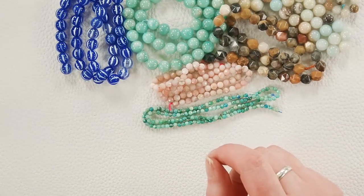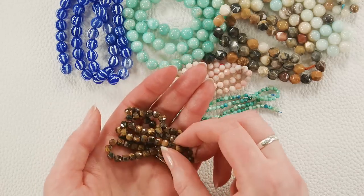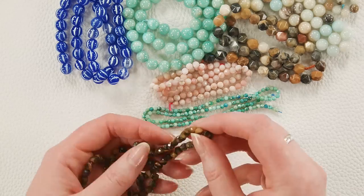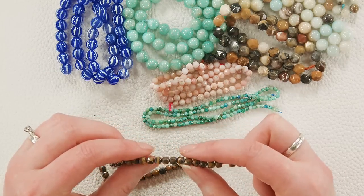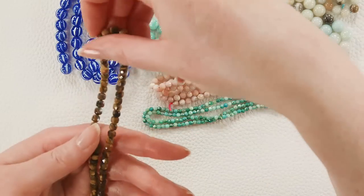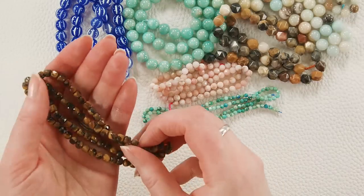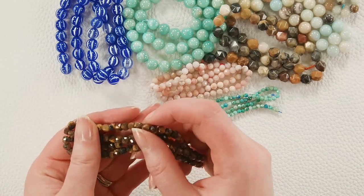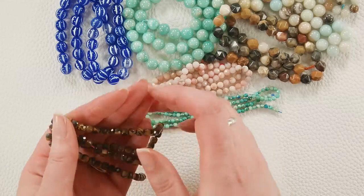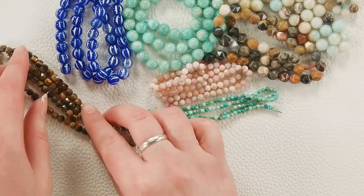So pretty. We have some more faceted cubes in. I love this tiger eye. It's very pretty. You've got some nice chatoyant banding on these. And again, just that sparkle, that facet pattern. These are the more gem cut cubes. They're not just the cubic face. They've got lots more small facets. So I like that a lot.